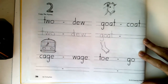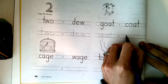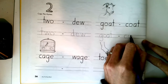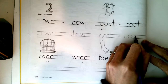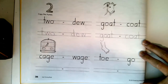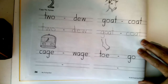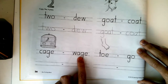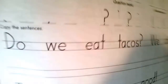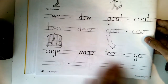Go ahead and continue going along with me here. If you need to pause to catch up, that's okay. Magic C for the word coat. O, A, T. Really try to use the same way we practiced each of these letters, okay? The next rhymes you have are cage and wage, and toe and go. And then you're also going to complete page 37 today. So let's leave these. You can finish these when I'm done.